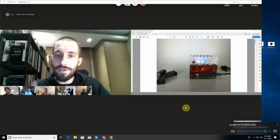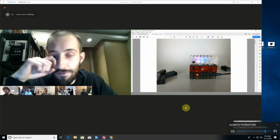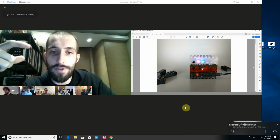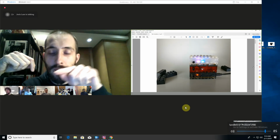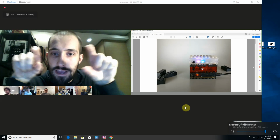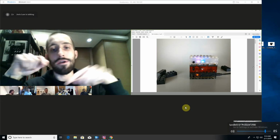So this was my final project, and this was IoT Lego. Basically what you're seeing here are different bricks that have different functionalities to create a really simple IoT system. The base module had an ESP-based Wi-Fi module. Then the red thing is a temperature and humidity sensor, and the top layer is just an LED visualization layer.